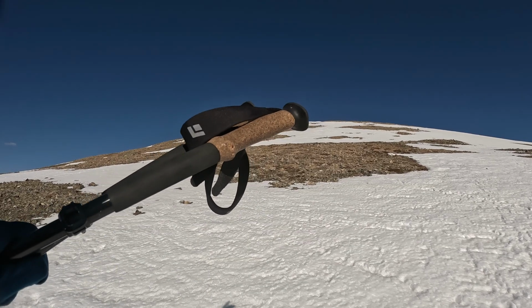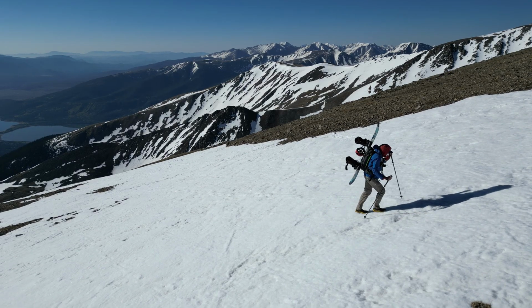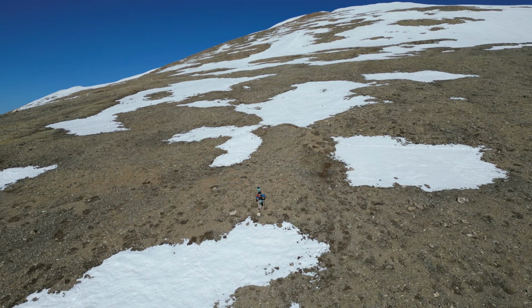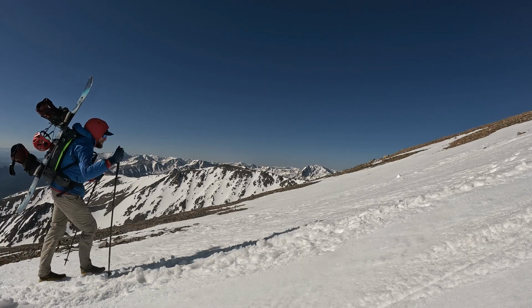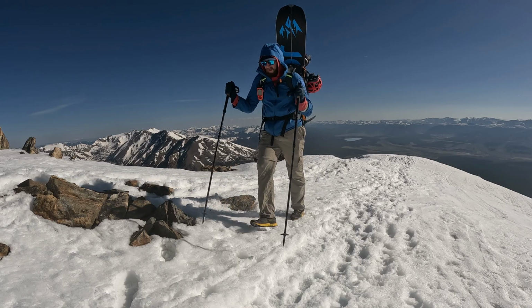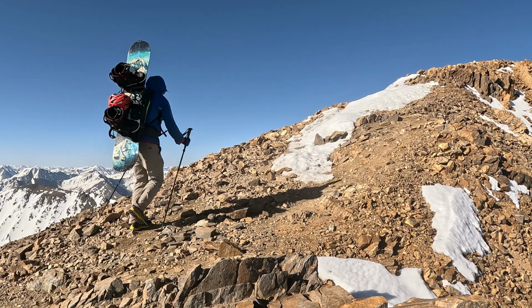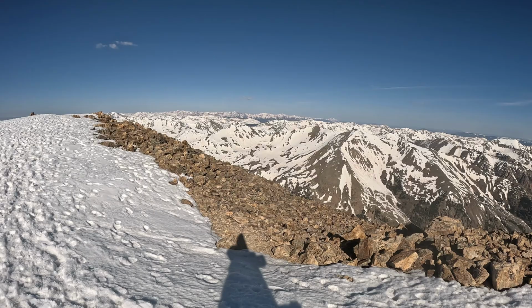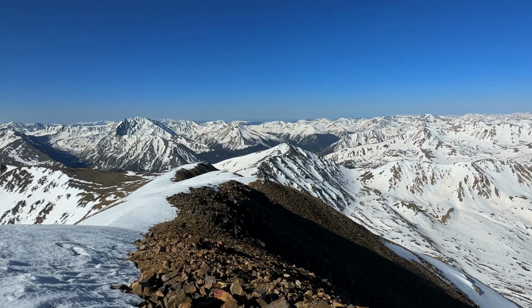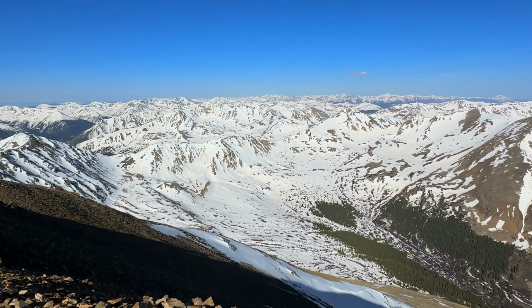Above 14K now. Summit is kind of off to the left a little bit. Summit of Elbert. I think this is my third time up here. A little windy, so I'm kind of off the actual summit a little bit, waiting out the sun to warm things up. Really pretty. I always love the Sawatch Range with snow on it. It's probably the only time I really enjoy it.